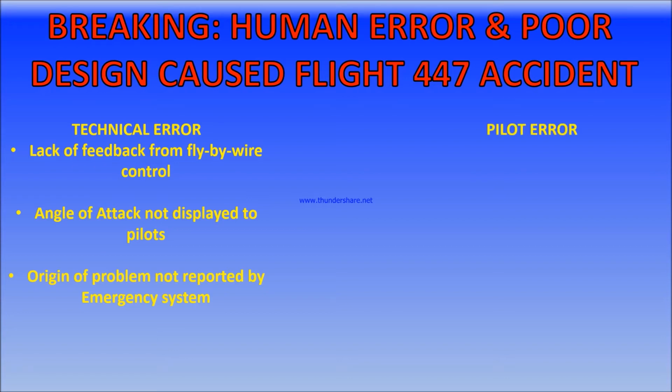Lack of emergency training and improper crew resource management added even more chaos to the situation. The crew did not follow proper procedure to regain control of the aircraft. There was confusion about whether the plane should be directed up or down to regain the lost altitude. The pilots did not follow a clear chain of command as to whom should take control.